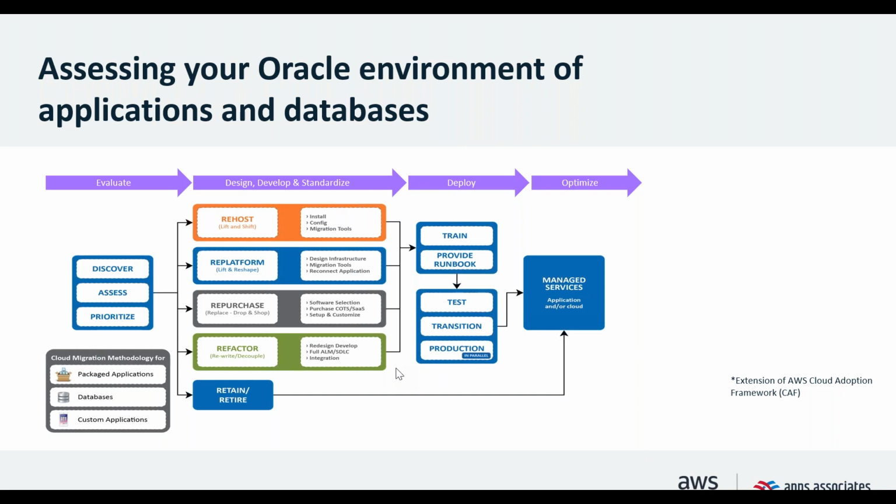For custom applications, those have a different option available to us. For those, we can migrate to an open source database, mainly Amazon Aurora as a target. These custom Oracle databases are candidates for refactoring and replatforming. In order to determine which path is most feasible, Amazon has made tools available to us, which we'll explore a little bit further on in the presentation.